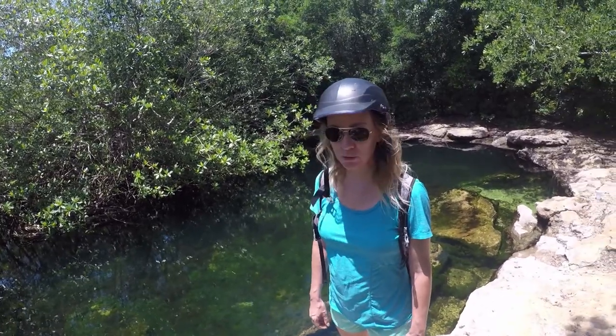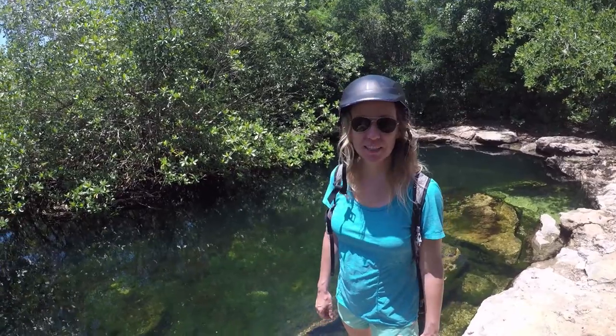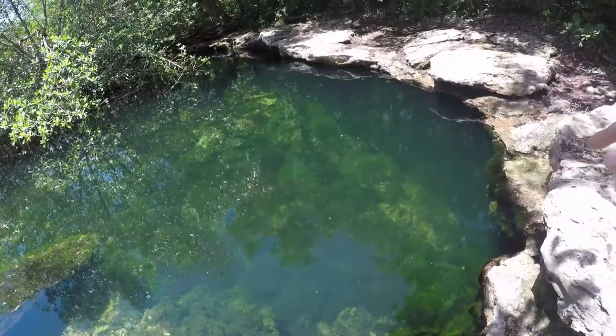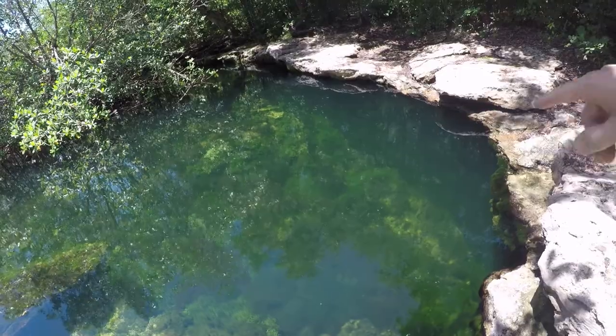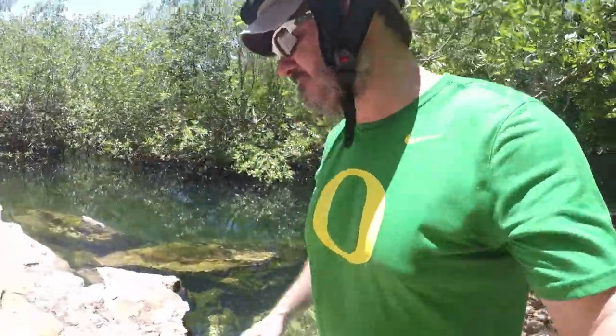It is beautiful. These pools are... There's so many nooks and crannies and little tiny fish. You can see where salt water is mixing with fresh water in the way that it's cloudy right there. And see the current coming up from under there? Awesome. All right, back to the moto. Well, you know, we hope.